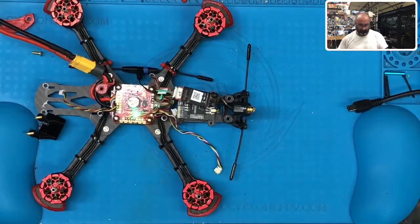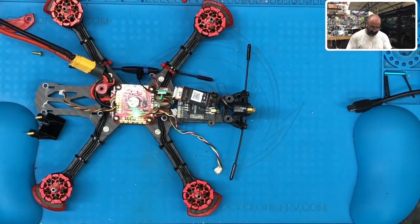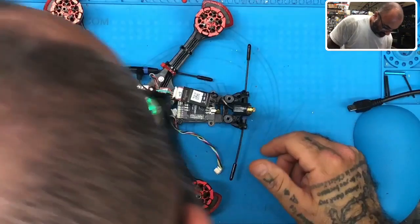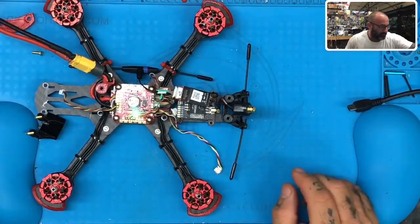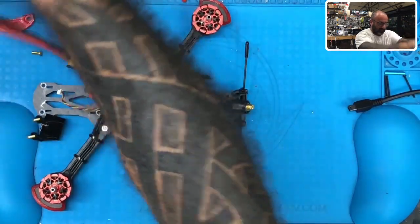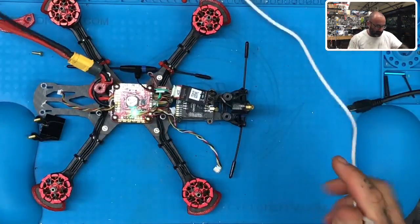Okay. Now I've disconnected the VTX, so you don't have to worry about it interrupting with the video feed. Let me put this back and let's see what's going on. So let's get our USB cable now and prepare to plug this in, shall we?